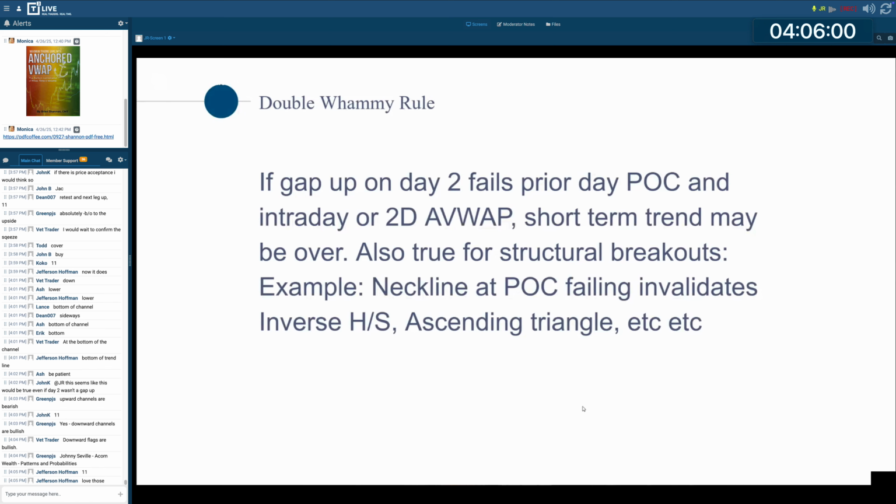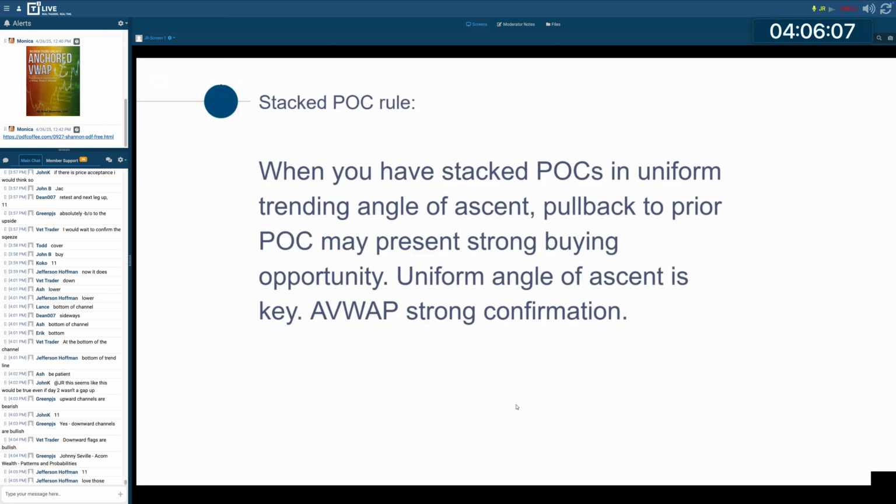So that's the double whammy rule. The stacked POC rule. When you have stacked points of control and a uniform trending angle of ascent, a pullback to a prior POC may represent a strong buying opportunity. Uniform angle of ascent is key. Anchored VWAP is strong confirmation.